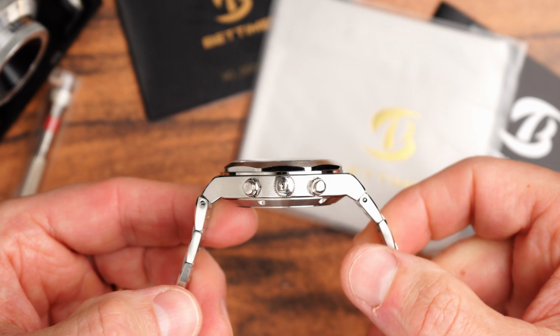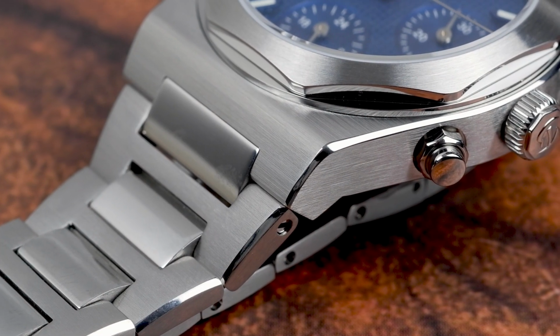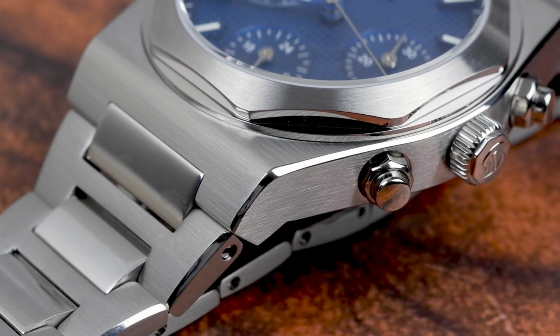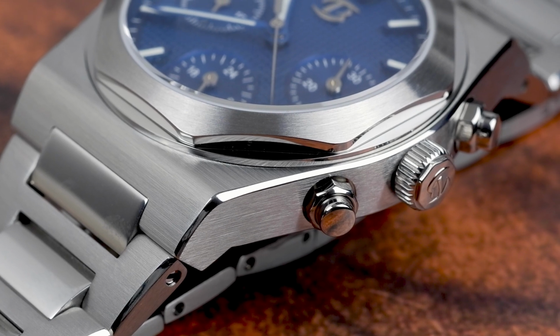And we have 100 meters of declared water resistance. Well, it is plausible, especially with the screw-down crown and screw-on case back. However, we still have chronograph pushers here, which are not as watertight. So, in short, in my view, it is definitely splash-proof. However, keep it away from the water.